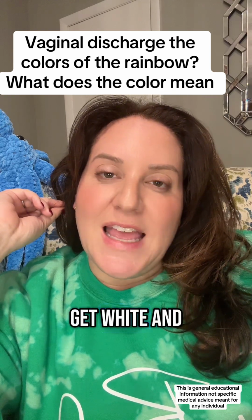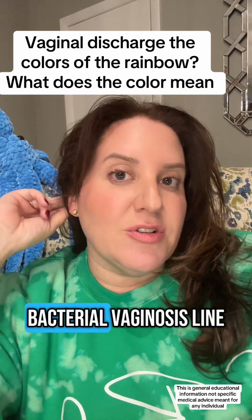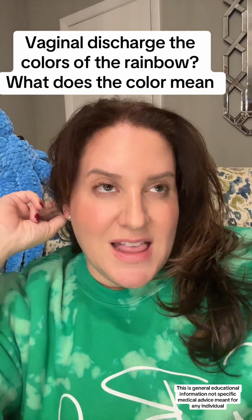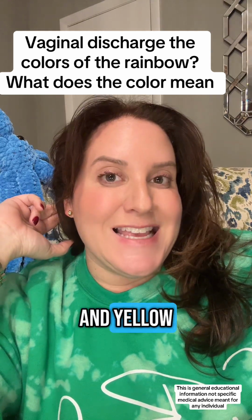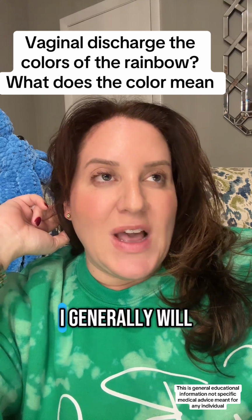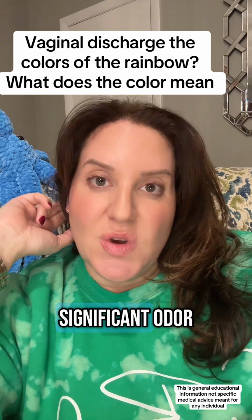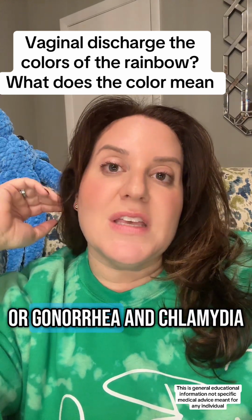When we get white and gray with an odor, this often falls into the bacterial vaginosis line, where we have that fishy odor smell. Then we can get further into that rainbow into the green and yellow. Green and yellow, I generally will see people complain of some pretty significant odor. This generally ends up being like a trichomonas STD or a gonorrhea and chlamydia.